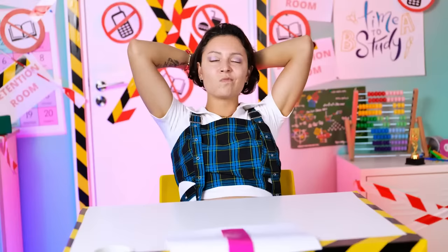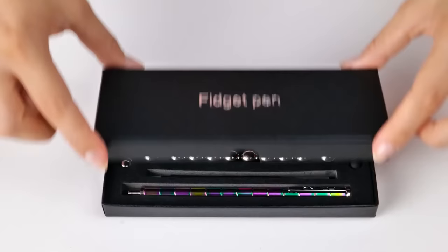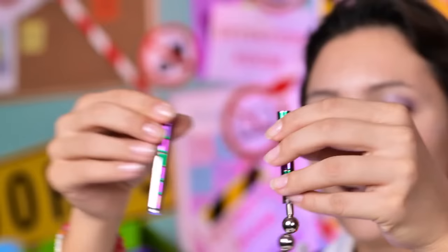So boring, nothing to do. Maybe something in my bag can cheer me up. Let's see. A fidget pen? Whoa, so cool. Check it out. That's the color. Wow, magnet. They don't fall even when you shake it. What else can this do?